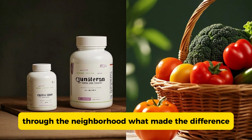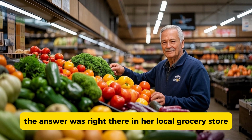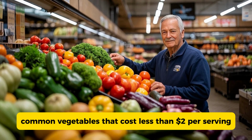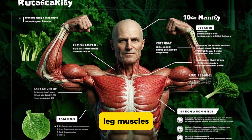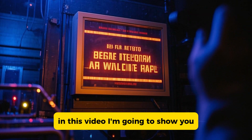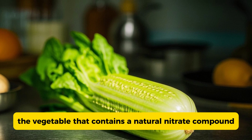What made the difference? Not expensive supplements, not complex workouts. The answer was right there in her local grocery store. Common vegetables that cost less than $2 per serving, but contain compounds that directly support aging leg muscles, restore nerve connection, and fight inflammation.